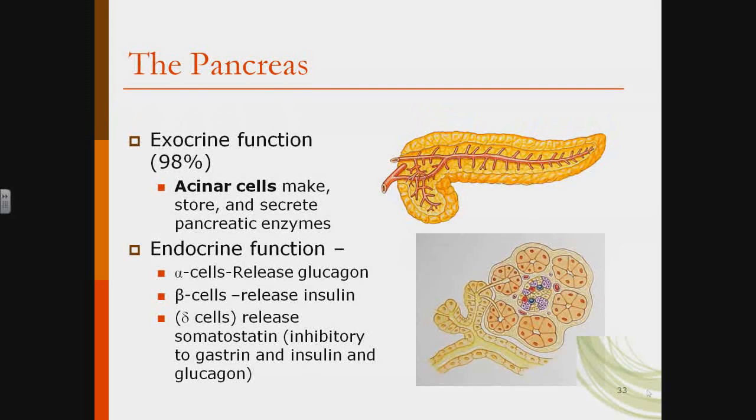There are alpha cells that release glucagon and beta cells that release insulin. But there are many, many more. Delta cells, they release somatostatin. There are even F cells, and I won't go into these. I'm going to focus mostly on the alpha and beta cells.